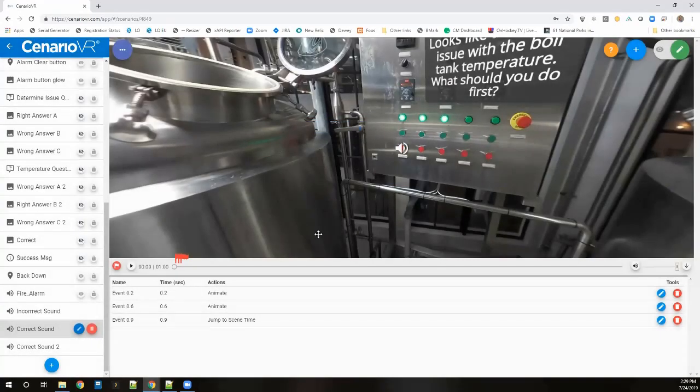All right, so that was a lot of material in a really short time, but you see it gives you an idea of, if you utilize some of the new features of CenarioVR, you can really create a much more immersive scenario that really engages the user and gives them a feeling of really being there. So thank you very much.